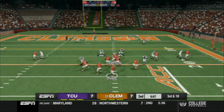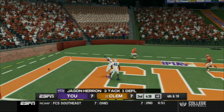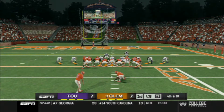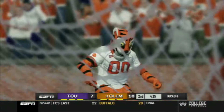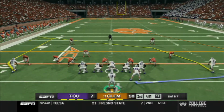3rd and 10. TCU looking to get a stop here, and there's Davis into the end zone. Nearly gets picked off, but the defender drops it again. That was a safety that time. And Clemson will go for 3 to take the lead, and they do get it. And we are halfway through the 2nd quarter. It is an exciting game so far, 10-7.